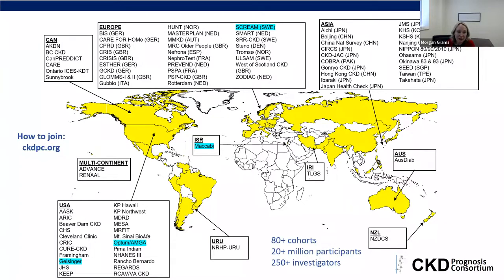I've highlighted in blue here some of the electronic health record cohorts that I in particular collaborate with regarding medication use. Geisinger is here in the US, in Pennsylvania. Optum is an insured data set of about 100 million patients. SCREAM is all of Stockholm in Sweden, and Maccabi is one of the four healthcare systems in Israel.